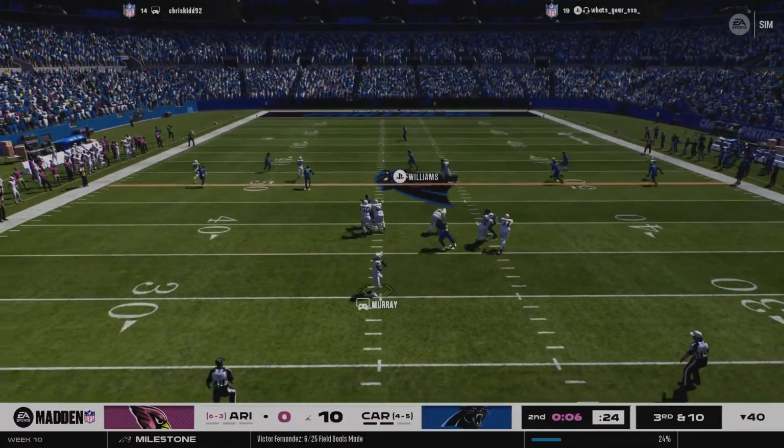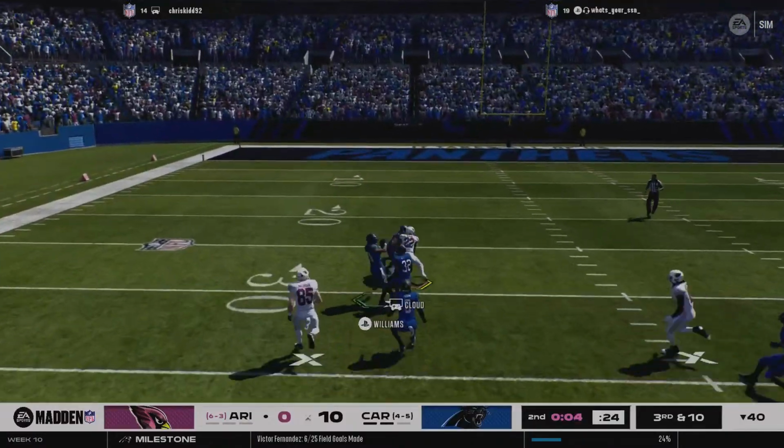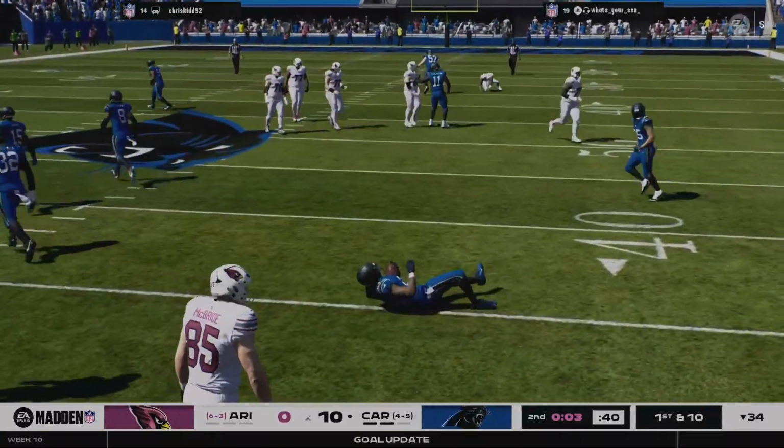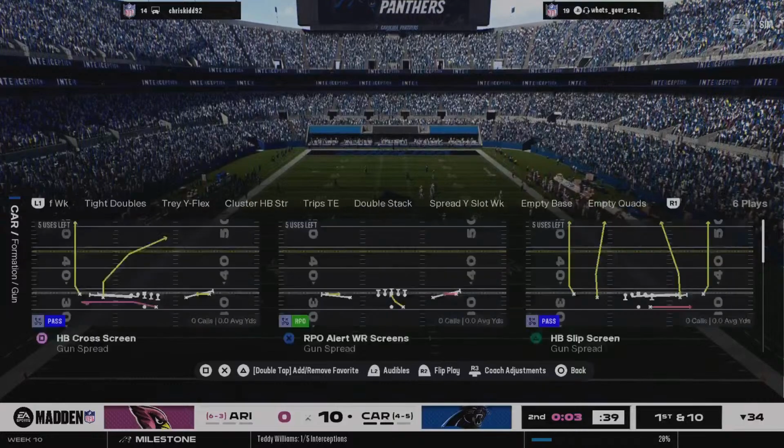On third down, Murray. He's going to let this one go deep. They're going to take over now at their own 34-yard line.